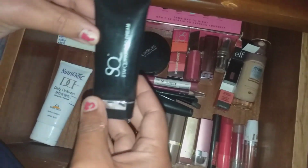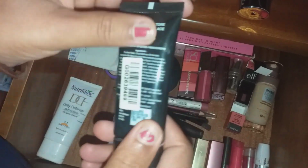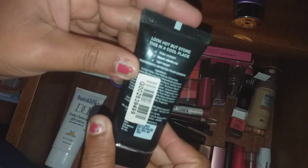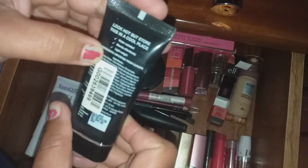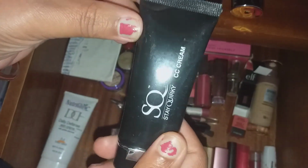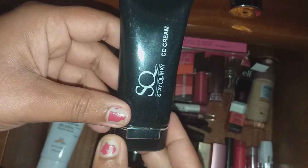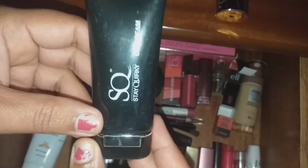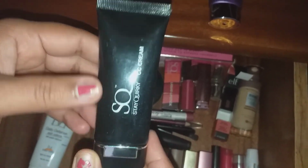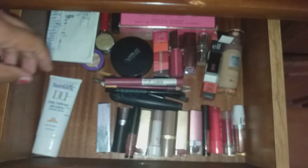Next friends, I picked up this Stay Kurki CC cream. It's lightweight, water resistant and good for summer, and it gives a natural coverage, and it feels like your skin but better, so I picked up this one.